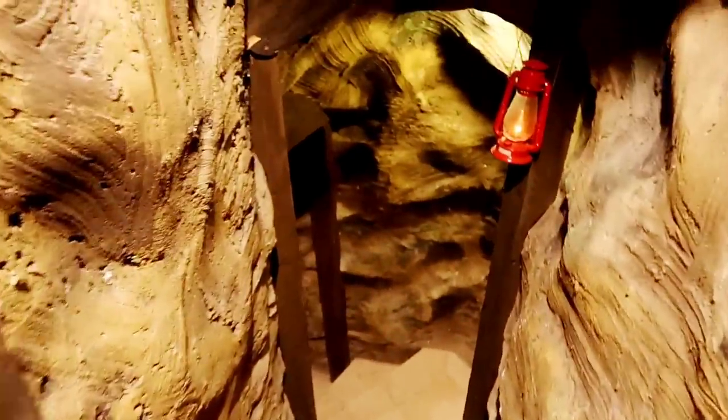So now, let me see if I can get some light and show you the cellar. Yeah, I was gonna say, most of the things here are all motion activated. Welcome to Wayne Newton's wine cellar. What do we have here? Oh, just a little piece of wood. Thought it was a little sign or something. Let's go back up.